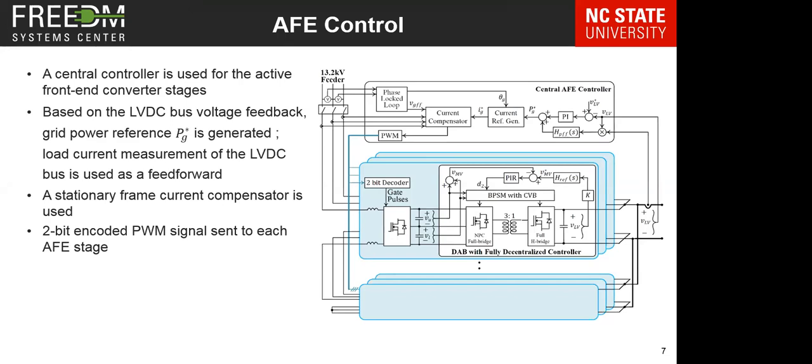So for the active front-end control, we are using a central controller as mentioned previously by Dr. Feng. This controller will generate the power reference based on the low voltage DC voltage. Then the power will be turned into the current reference to generate the PWM for the active front end. We use a stationary frame current compensator to do the control, which also compensates all the harmonics. For each module, we get a 2-bit encoded PWM signal to do the modulation for each module in the active front end. Since we have two bridges in each power module, it means two control degrees of freedom. Therefore, the two-bit encoded PWM signal is good enough for our local control.